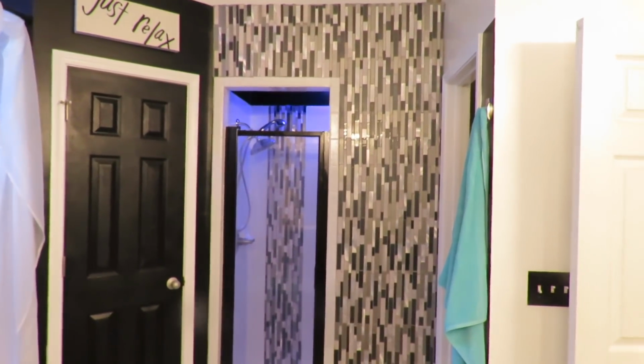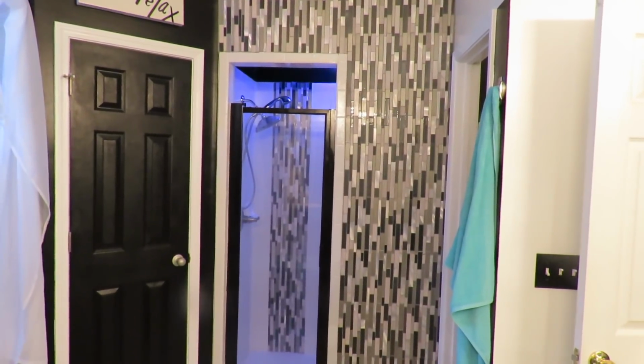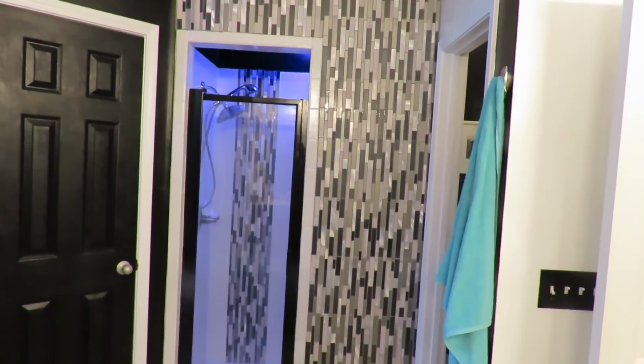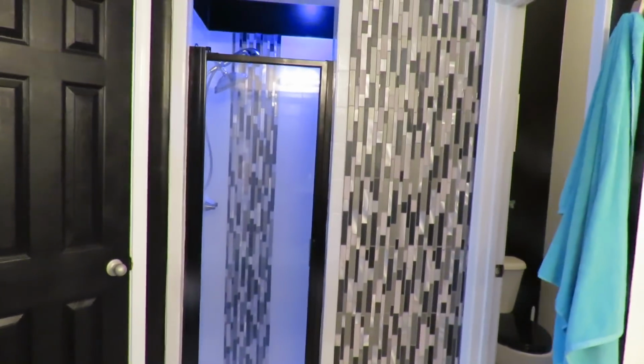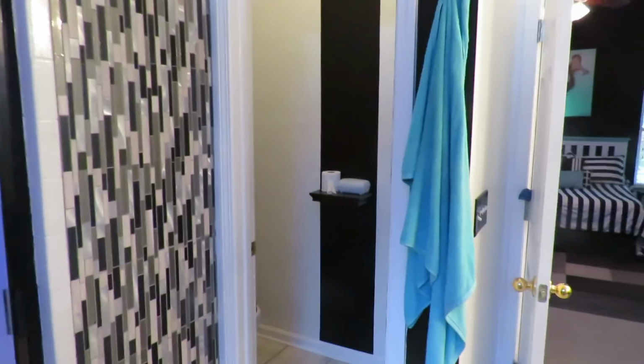I just did that wall. That's the first thing I've ever tiled in my life, was that entire wall. You know, tiled it, grouted it, and everything else. And then I took the same tile into the fireplace, into the shower to give it that same look. And then as you come around here, again, black and white with the Tiffany accent.